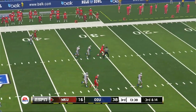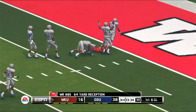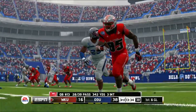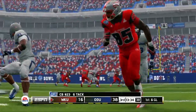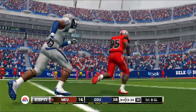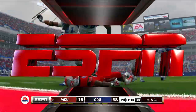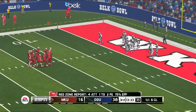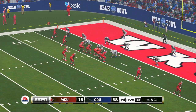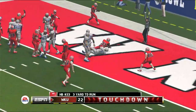He's going to air it long. Caught by the sophomore. The 10. Touchdown saving tackle, but it leaves him with a first and goal. That makes it first and goal. First down. So inside the five with a first and goal. They're not done yet.